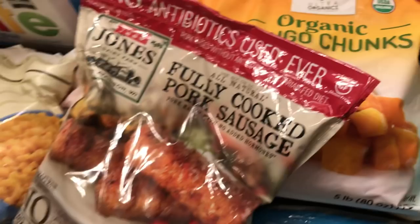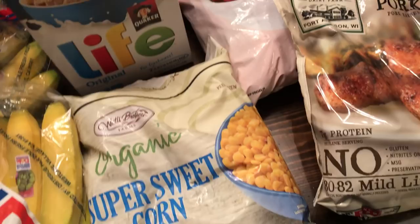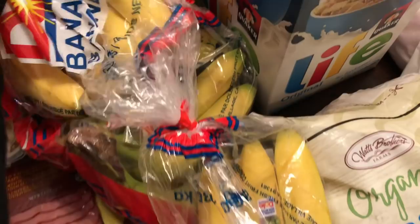I did get a thing of sausage. A lot of times I buy the uncooked and just cook it, but these are really nice to have on hand for fast breakfast stuff. And then I got the frozen sweet corn. I have a couple of corn lovers in my house, and it's definitely not corn season here, so I went ahead and got that. I got four bundles of bananas, which will last us, I don't know, a few days.